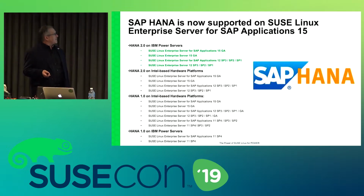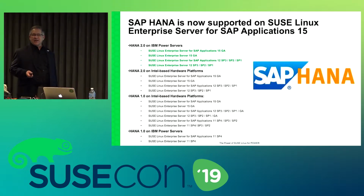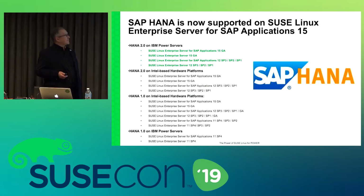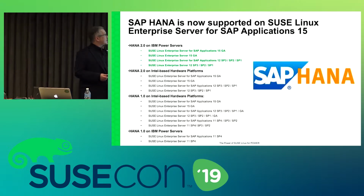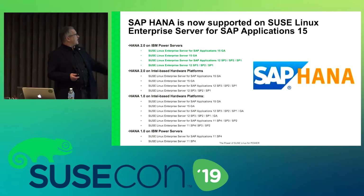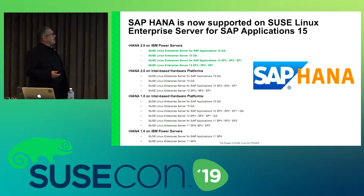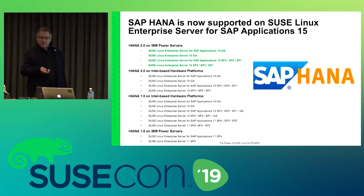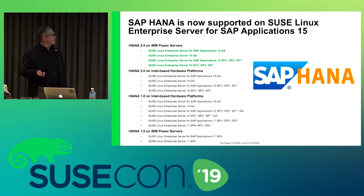Now, as far as keeping up with the different releases, SAP HANA is supported today on SLES 15. So it's available, it has been available. They actually did a pretty good turnaround for SLES 15 GA. I think it was only about 3 or 4 months. So it tends to vary, where we hit in terms of SAP's build cycles or execution cycles. So it's available today for 15 GA, and I believe we added SP4. I need to check that. But we're certainly quite up to date.